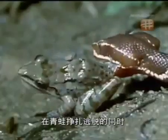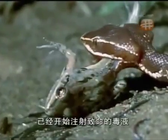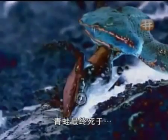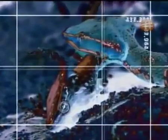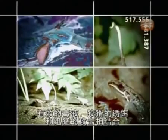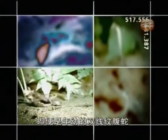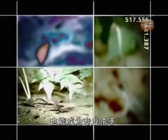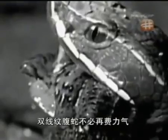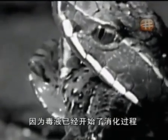While it struggles to free itself, the viper's fangs have already begun to inject it with a lethal dose of poison. The frog finally succumbs to the effects of massive internal bleeding. A potent venom, cunning decoy, and rapid strike combine to make sure that even a young cantil viper is a proficient killer. As the frog is swallowed, the snake can save any further expense of energy because the venom has started the digestive process.